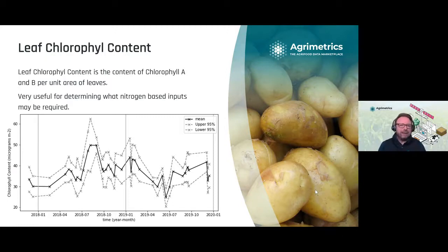Along with leaf area index, it's a great parameter for using in crop models, because photosynthetic capacity is heavily determined by chlorophyll content and leaf area index together. For instance, patches of low chlorophyll will also indicate leaf necrosis or leaf death, highlighting disease patches.